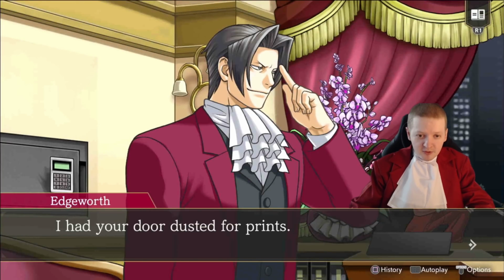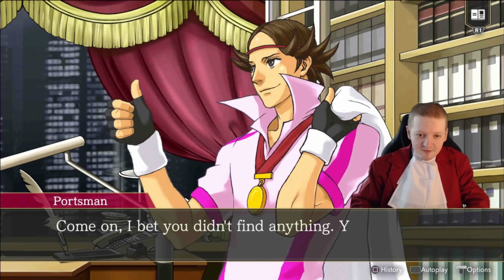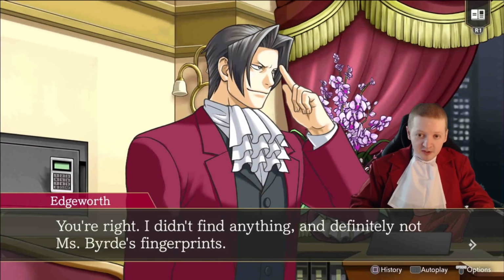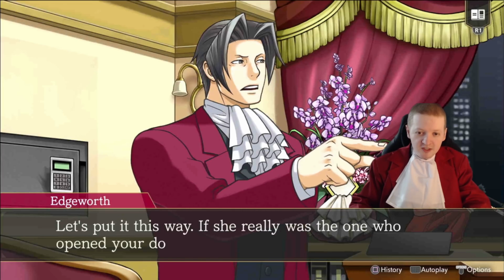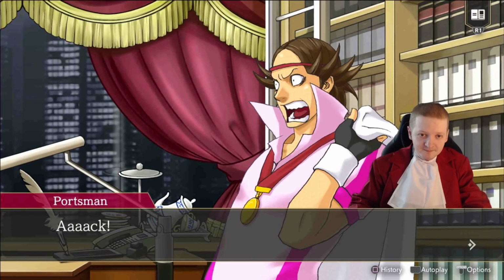I had your door dusted for prints. My door? What for? Come on, I bet you didn't find anything. You sure are good at wasting time. You're right, I didn't find anything. And definitely not Miss Bird's fingerprints. Her prints, what did they have to do with anything? Let's put it this way. If she really was the one who opened your door, then her prints should naturally be on the doorknob she touched. Ah!